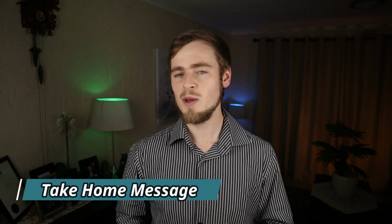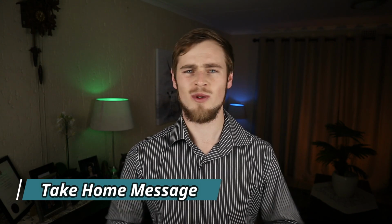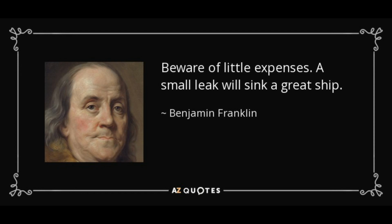Again, implementing these steps won't make you a millionaire, and being oblivious to your banking fees may not necessarily bankrupt you. But as Benjamin Franklin once said, beware of little expenses. A small leak will sink a great ship. Hashtag wisdom. This is why it is so important to look for places in your budget where you might be able to cut costs and save money, as these can really add up over time.